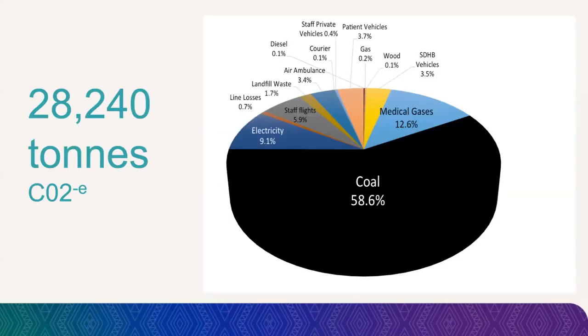This is the main take home from the carbon footprint work. Our carbon footprint was 28,000 tonnes of carbon dioxide equivalent emissions. And as you can see, the primary reason for this large footprint was coal for heating our hospitals.